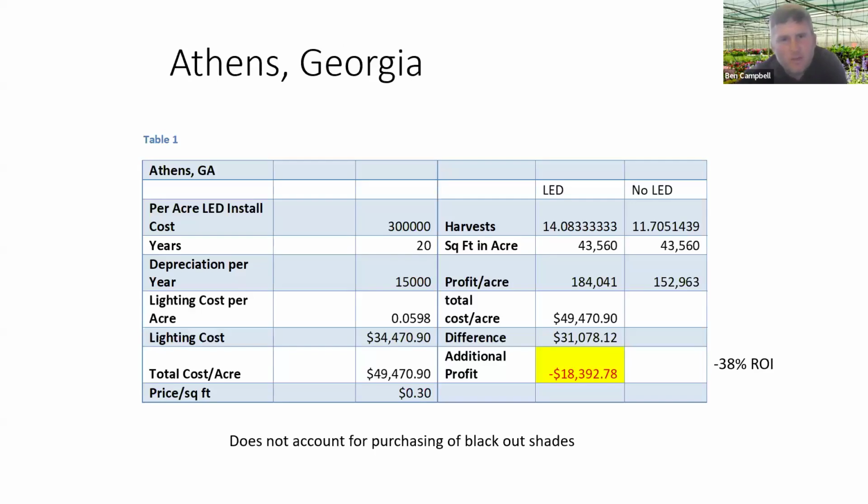This is Athens, Georgia, looking at per acre LED install cost over 20 years. We depreciate it per year. The lighting cost per acre, the lighting cost, total square acreage. And then we have here the price per square foot. So this probably doesn't take into account putting in blackout shades. This is just looking at cost of lighting and then looking at the price per square foot that you're getting in revenue for your product.